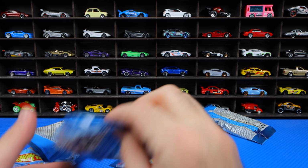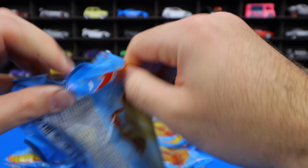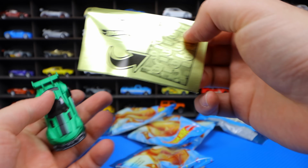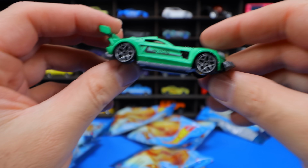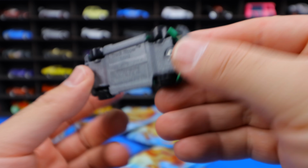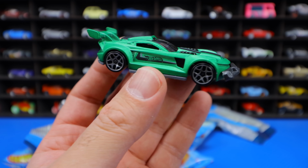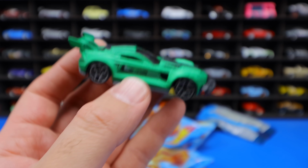We'll start it off with our first one right here. We'll go ahead and pop this one open and see what we have. We do get stickers included with all of these cars, and let's see which car this one is right here. This one is the Track Ripper. I loved when this car came out originally. Very, very cool matte finish color on this one with the gray wheels.